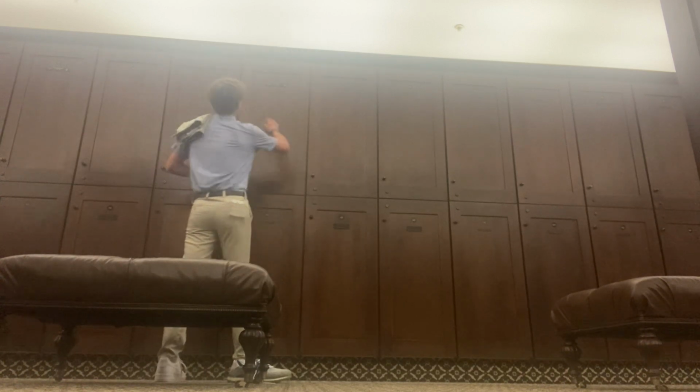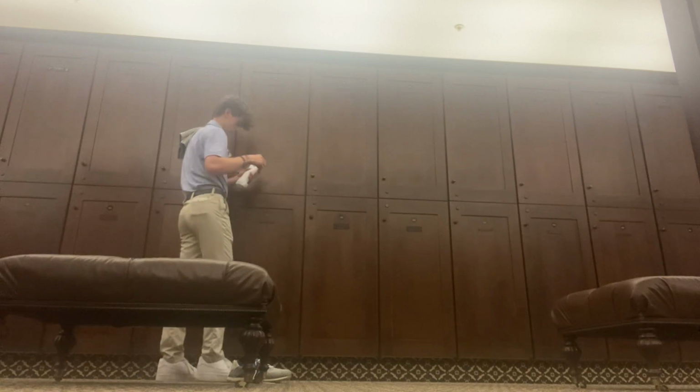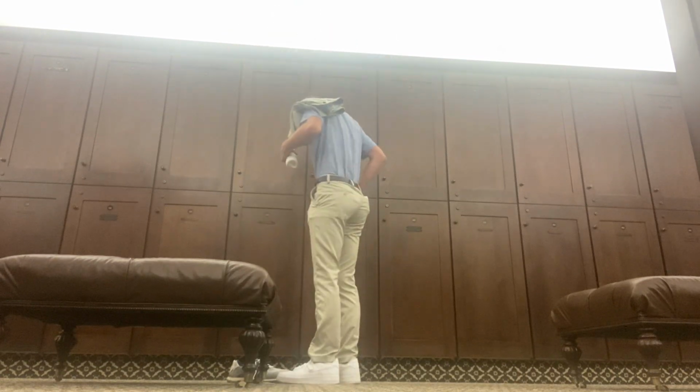And then one of the coolest things about this trip was that I was actually able to take the nameplate on top of my locker. I did not steal that. Ned gave me permission to do that, so that was sweet.